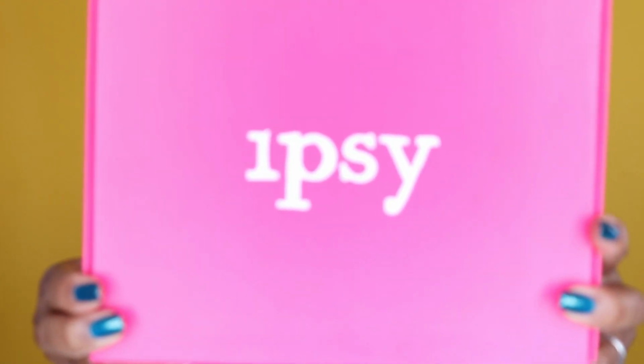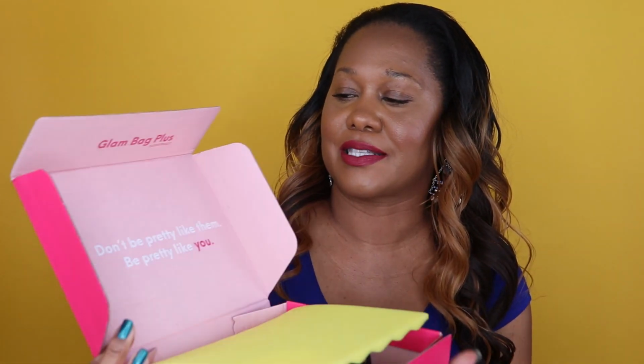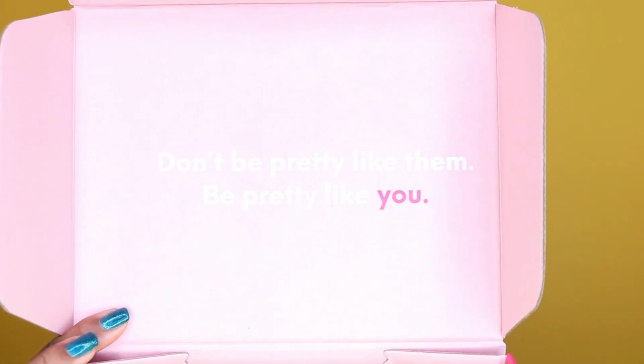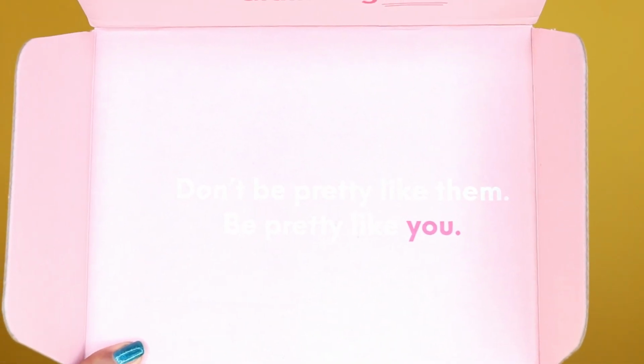When you receive the box each month, it comes in this pretty pink box with Ipsy on the front. And on the other side is just my address bar, so we won't turn that over. Let's go ahead and open the box. Now, I've already kind of pre-sliced them just to save a little bit of time. And always every month inside the box, it has the wording, "Don't be pretty like them, be pretty like you." And I absolutely love that saying. I know I say it every month, but I think it's absolutely beautiful because that is so true. There's nothing better than being true to who you are.